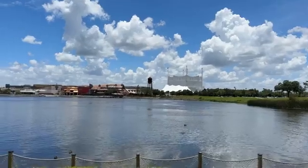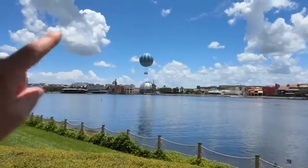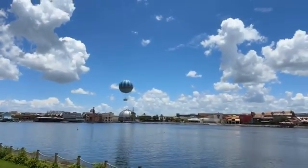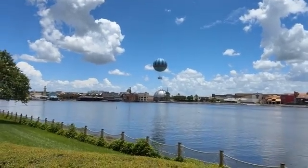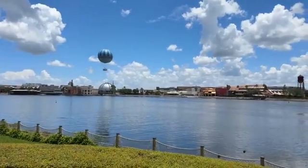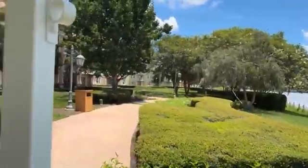So obviously, we are looking across the water here at Disney Springs. You can see the balloon going up right now, actually. So again, this is one of the big draws of Saratoga Springs. And if you've been to Disney Springs before and you've looked across the water, this is what you're looking at. You're looking at Disney Saratoga Springs Resort and Spa.